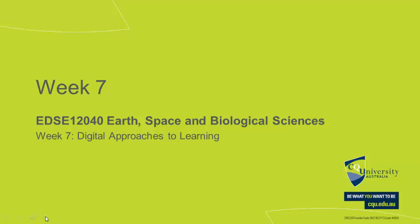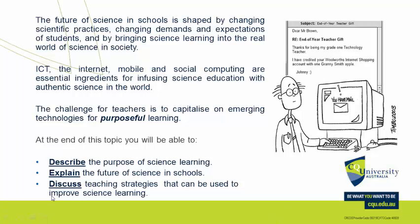So let's have a look what's happening in digital science. Okay, so the future of science is shaped by changing scientific practices. Not new. Goes back to the work of Thomas Kuhn, and we can see that demands expectations of students and also of political bodies, the Australian curriculum in 2012. And science is being brought into the real world. So much so that, as our little cartoon shows here, there's no longer an apple for the teacher, just a Woolworths internet shopping account crediting one apple for one teacher.